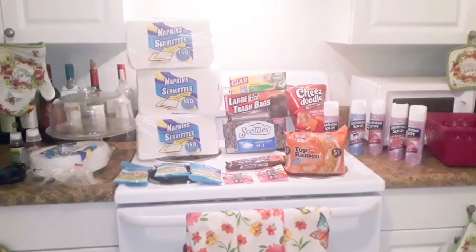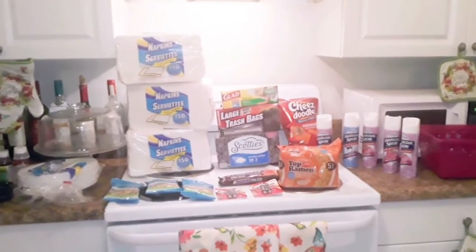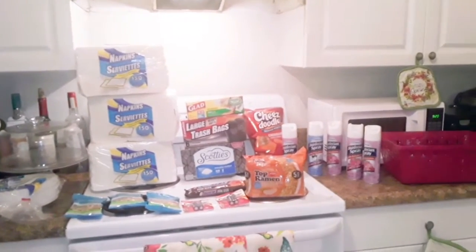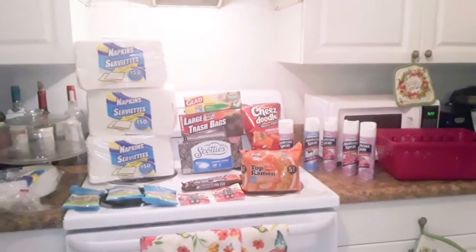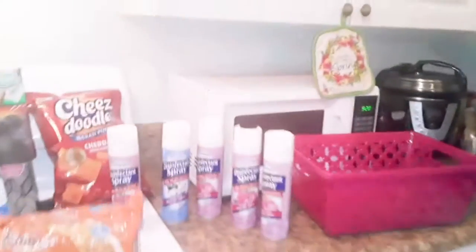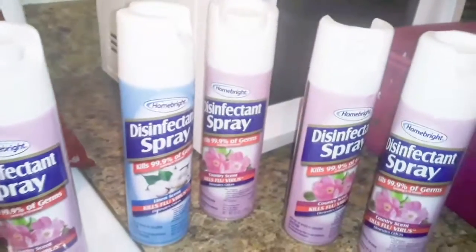Well, y'all, that's the end of my haul. And I hope y'all stay safe. Wear your mask and stuff. Make sure you got sanitizer and all that, and wipes and them sprays. Get some of these sprays right here. You see these sprays? Okay, get some of these sprays in your life.